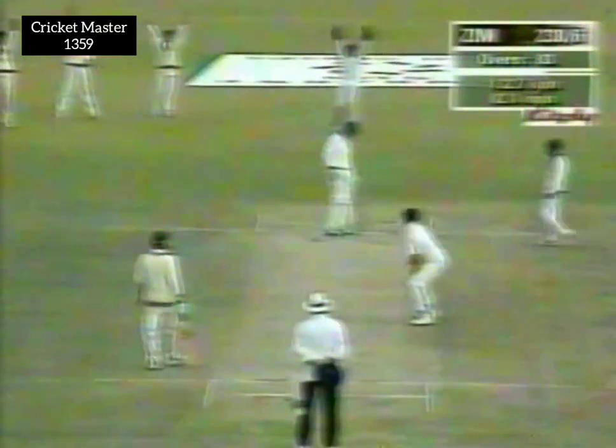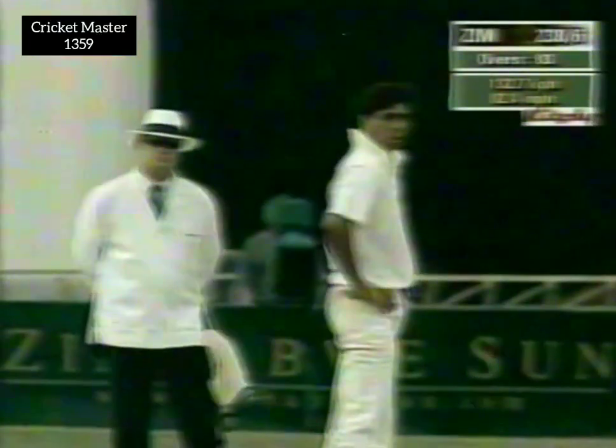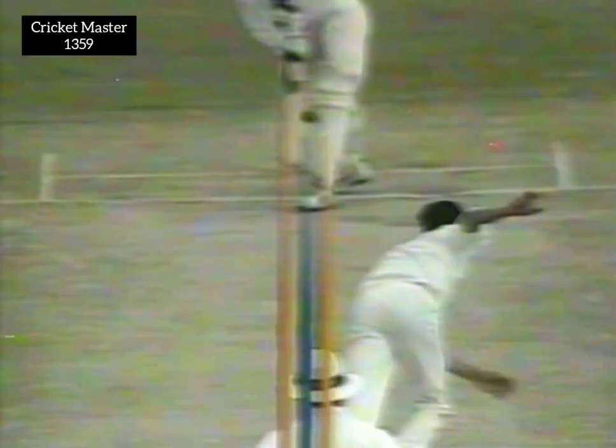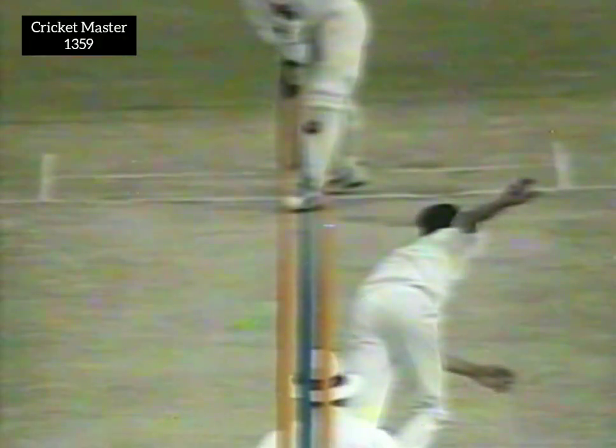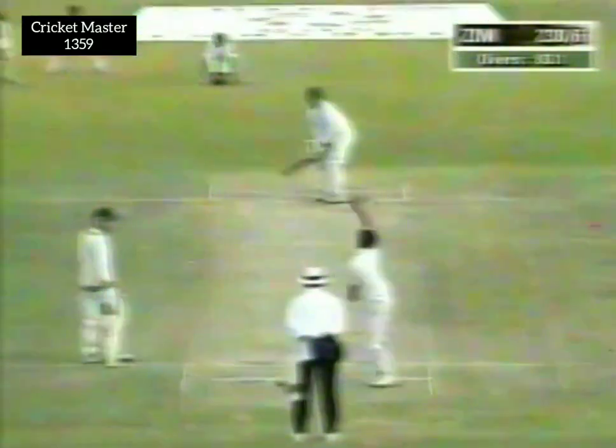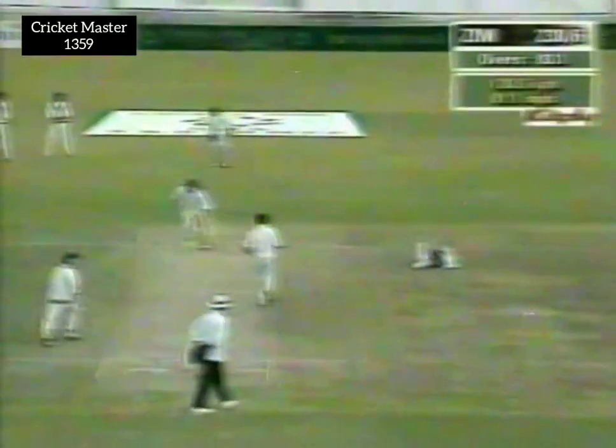Good shot. Umpire Tiffin will have to decide there, and he's pitched in line below the knee roll. That would have hit middle stump. Umpires, of course, going to do it with a naked eye. They scamper off for a quick single. Eye contact.